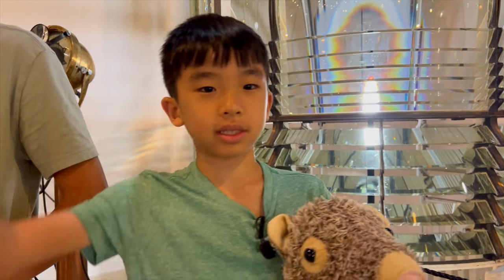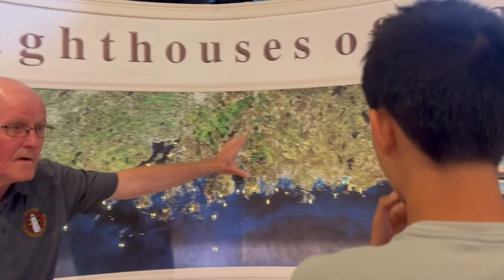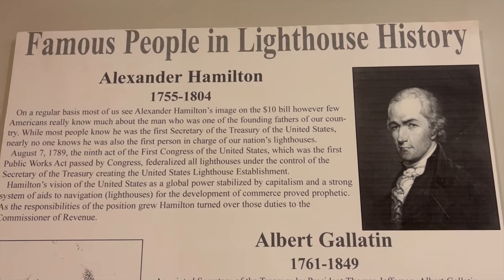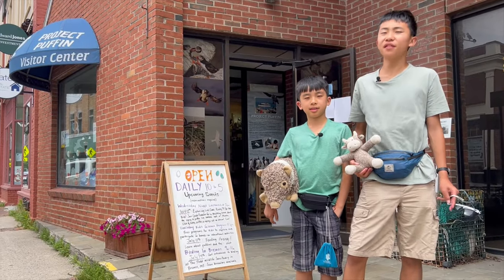My favorite part was the lighthouse board, where it's a whole map of all the lighthouses in Maine, and it's really cool to see if it's still active or not. And I was surprised that Alexander Hamilton was involved with the first lighthouses of the United States. Our next stop is Project Puffin Visitor Center.